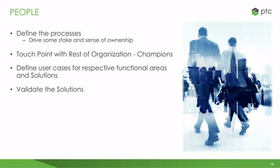The other part is the people will be a touch point for the rest of the organization. They will be the champions for the requirements management system, the tool, the processes. They will be the ones that become the poster child. This is critical. It's easier for a validation engineer to listen to the product validation leader talk about how PTC Integrity Lifecycle Manager was going to support his work than to listen to me tell him the exact same thing. There's a sense of connection there, a sense of understanding. He knows what I have to go through, so he must not be leading me astray. So that was a big part of how people got involved. They defined our use cases for the respective function areas and solutions, and they were responsible for validating those solutions.